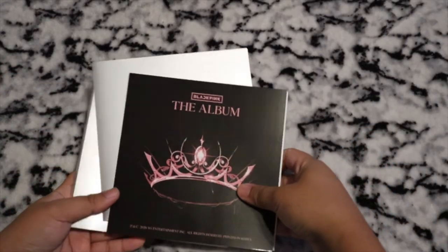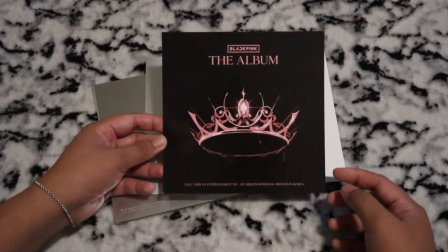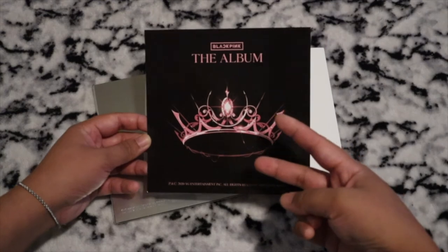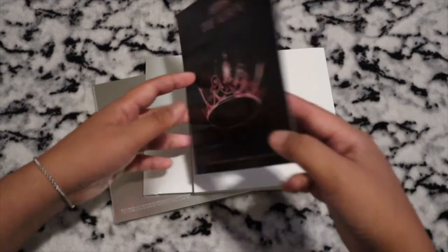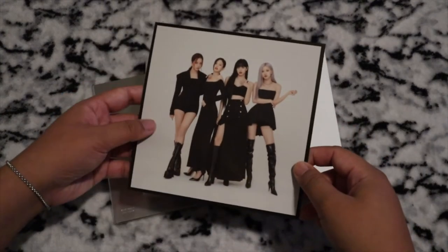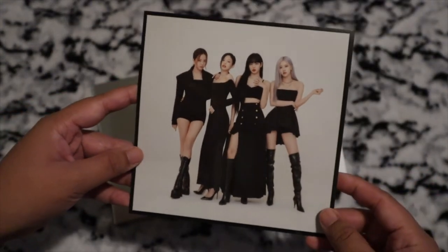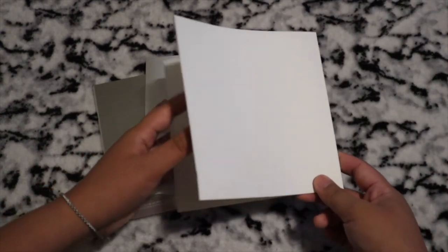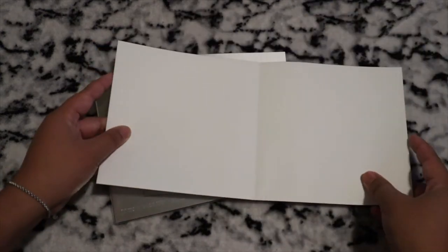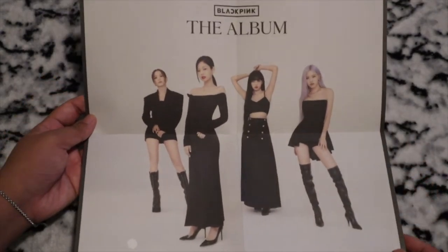And let's proceed to mga inclusions niya. So again, guys, this is the poster. Pag binili mo sa Target, it comes with this one and yung two group photo cards na nakita nyo kanina sa version 1. So, let's see kung pareho lang sila. Oh, okay. That's okay. Pareho lang, but at least I have extra, you know? Then, this is the poster naman na kasama mismo sa album. Tingnan natin kung magkaiba. Oh, okay. Another same one.